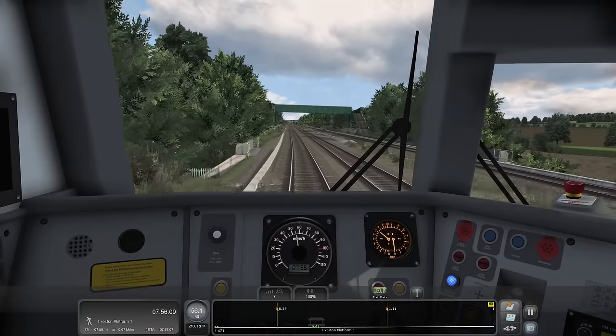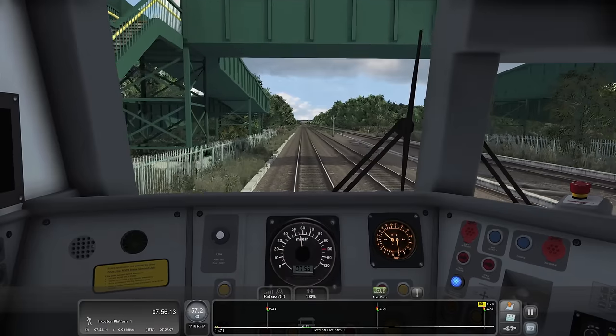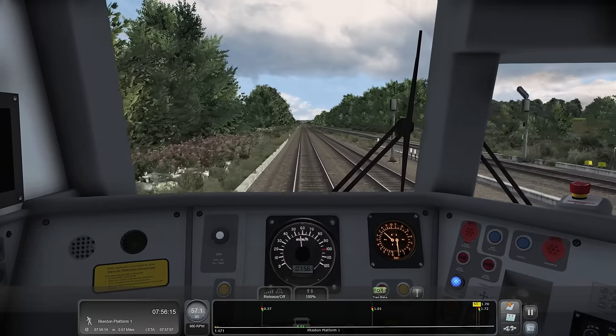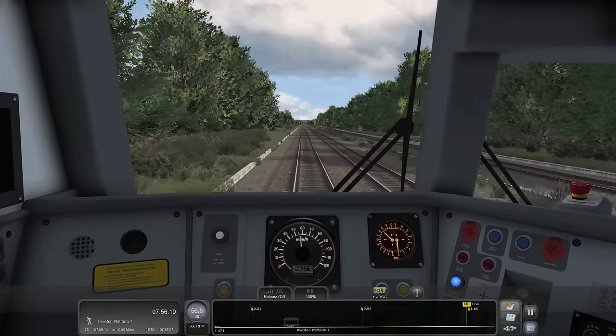Bit late, wasn't it? But never mind. There we go, bit of coasting now. We're still going to be really early, aren't we? We're not due in until 7:59.